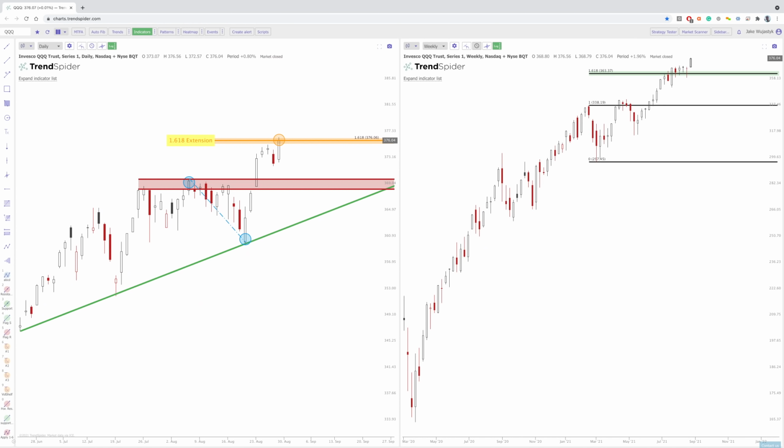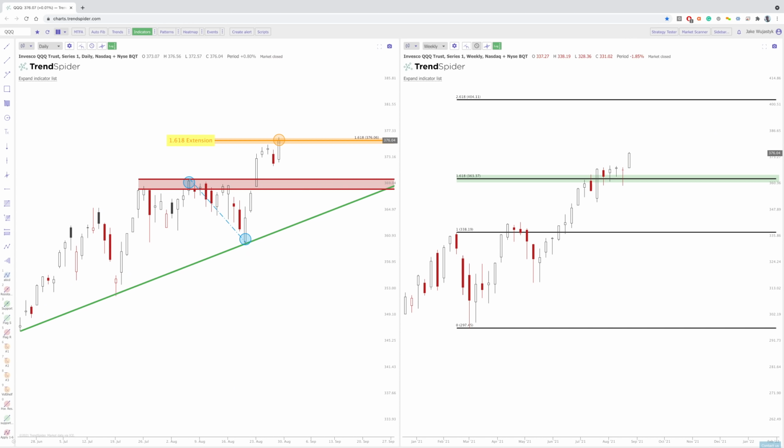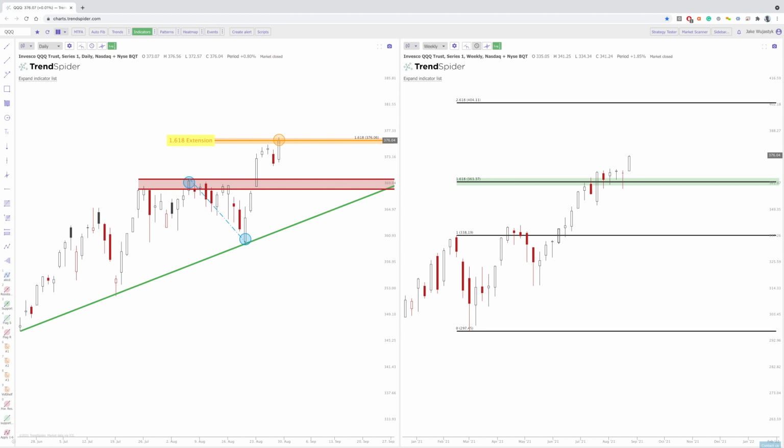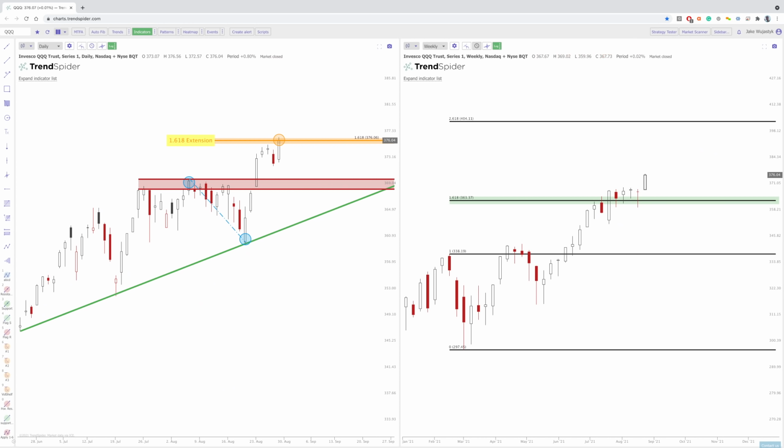Now, on the weekly side of things, you'll see here that this 1.618 extension from the COVID measured move has been a really strong level of support and resistance over the last 6 or 7 weeks. Now, you can see that we finally did resolve to the upside. We broke these previous highs, and over the longer term, this 2.618 extension above is right around 404 to 405. I'm not saying that gets hit anytime soon, but if you are looking at the longer term levels, that 2.618 extension would be an area to definitely watch.